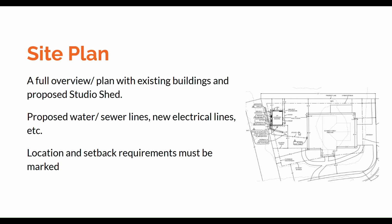Studio Shed will have all of the interior plans, structural plans, framing plans, all the engineering done, all that stuff for the city. But you'll have to, or you can hire your Studio Shed installer. If it's me, you can hire me, to get a site plan. So they have to know exactly what the structure is, and exactly where it's going to go.